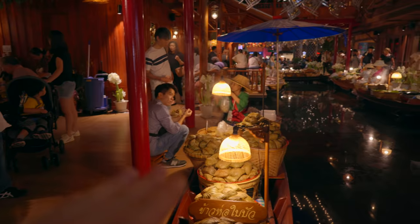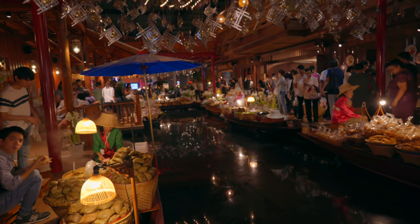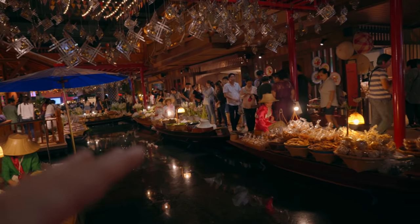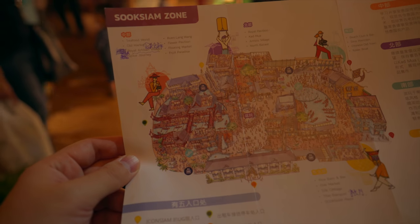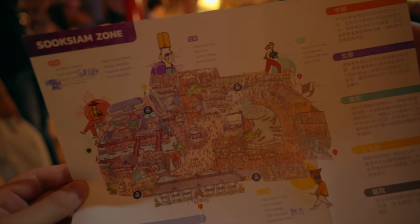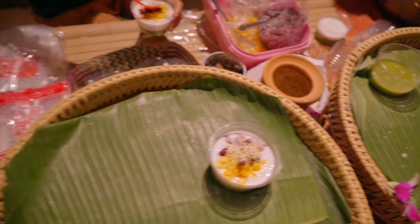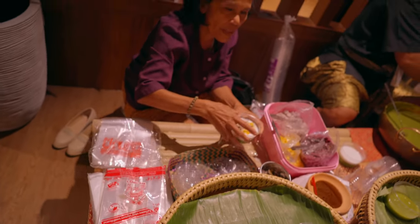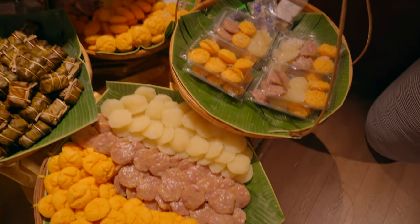Seriously, I think I see more authentic Thai food than the actual floating market where they sell like souvenirs. These are actually legit Thai snacks. Map to navigate this place. This looks like a little miniature town. We're gonna explore it a bit more. Oh, pretty authentic how they refill the hot water and stuff too. So picturesque here.